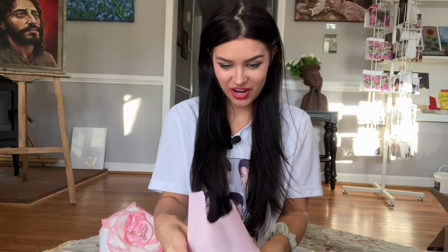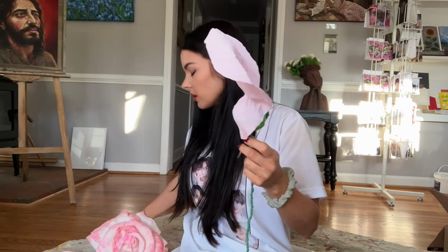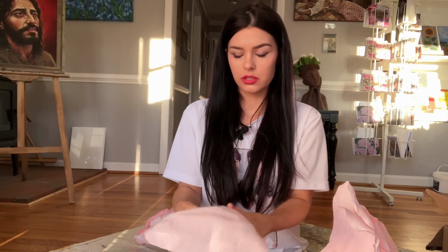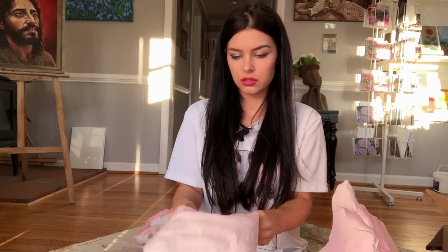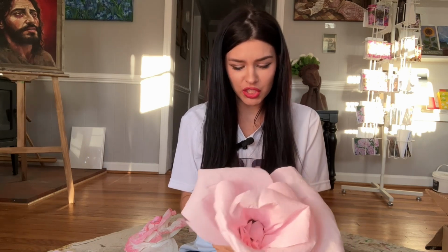I'm just going to take a petal. Wait, I've got to kind of stretch it out a little bit first. Anyway, what I do is I keep building on this, and eventually it'll become a rose like this. So, stretch it, stretch it, stretch it. I'll make it work. Maybe it'll be more like this. I can still use it. Oh, it's hot. Hot, hot. It's starting to look like a rose though.